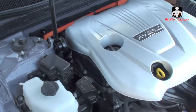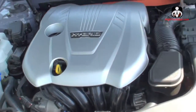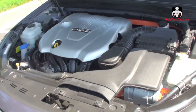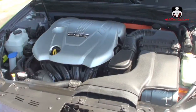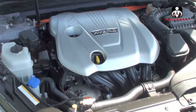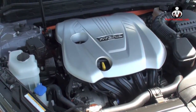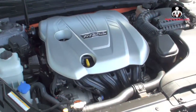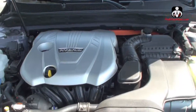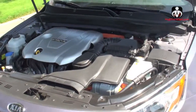This is the hybrid engine of the Optima. We averaged probably around 30 miles to the gallon, and that was city and highway combined. On the highway we were getting anywhere from 35 to 45 miles to the gallon, which is really great, especially in this day and age with the price of gas being so expensive.